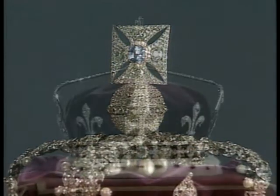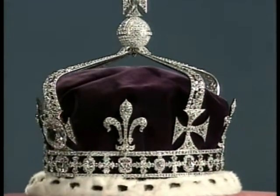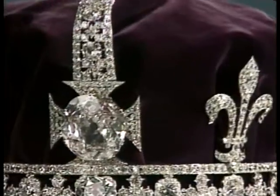The crown worn by Queen Elizabeth, the Queen Mother, contains the famous Koh-i-Noor diamond, which, according to legend, has always brought bad luck to men, never to women.